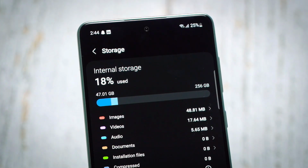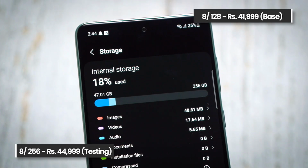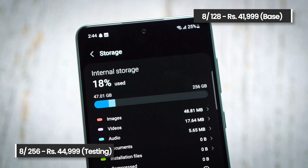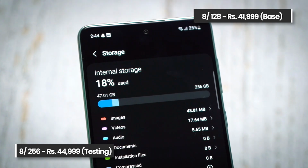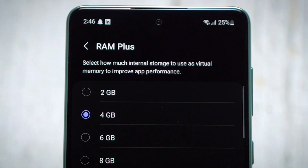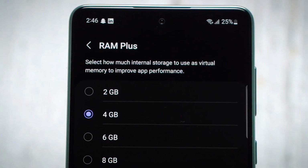Now coming to the variants on offer, I have the top trim variant with me here, that is the 8GB plus 256GB, which is priced at 44,999 rupees, while the base 8GB plus 128GB version retails for 41,999 rupees. You also get up to 8GB of virtual RAM expansion on this phone, which again is good.